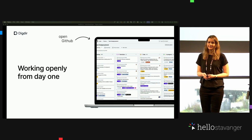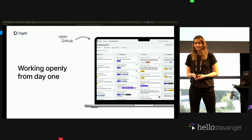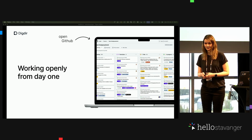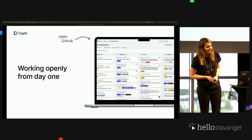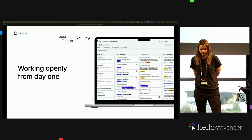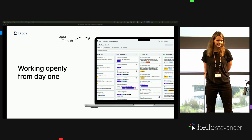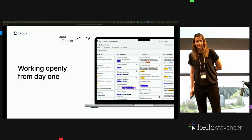From day one, designsystemet has been open source. Anyone can contribute through Slack, GitHub, or through our open demos. All our discussions, code, and documentation are public. And working in the open means daring to share before things are finished, daring to fail, and learning together.